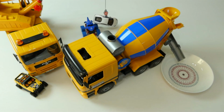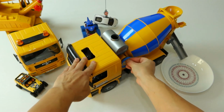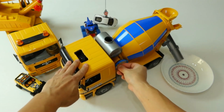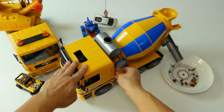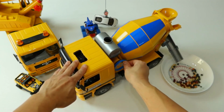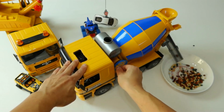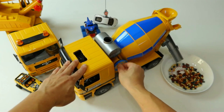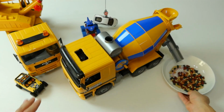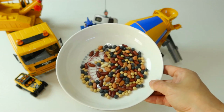Let's turn this mixer, see what will come out. Whoa! It's making sound inside. Let's see if anything comes out to the plate. Whoa, they're all coming out. Oh, isn't that fun? Now it's all mixed up. It's colorful, isn't it?